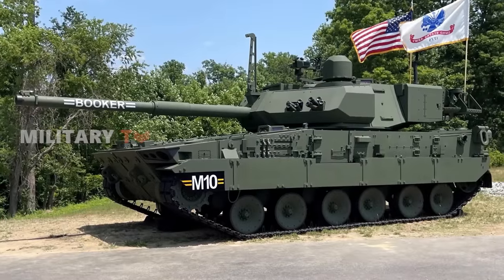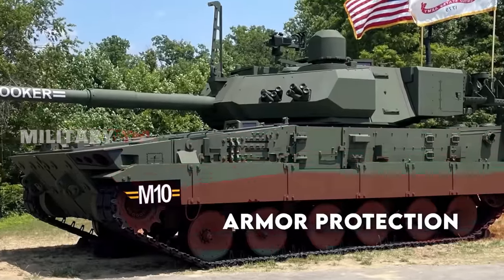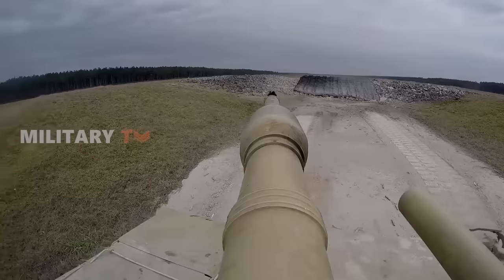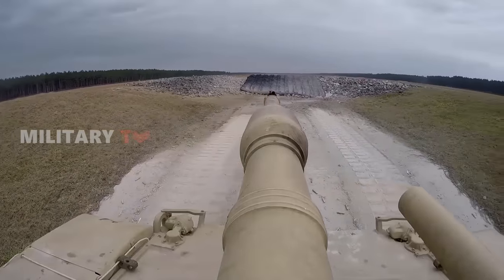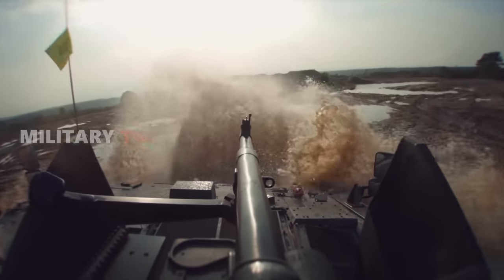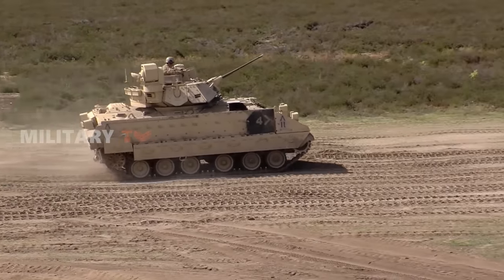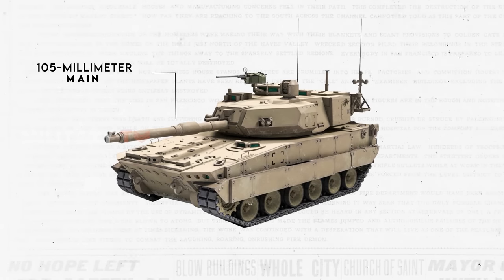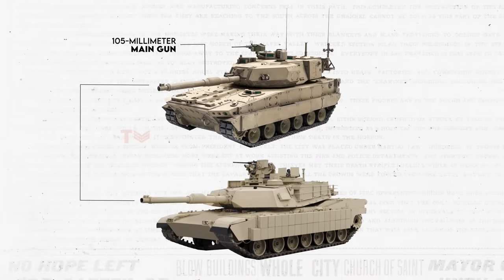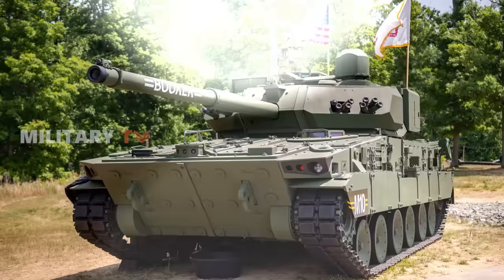What truly distinguishes the M10 Booker is its exceptional armor protection, a feature that defies the conventional notion of light tanks as lightly shielded vehicles. One key aspect where light tanks typically differ from their larger counterparts is in their armament. Light tanks generally deploy smaller caliber guns, typically ranging from 20 to 40 millimeters, designed primarily for infantry support and reconnaissance missions. The M10 Booker, on the other hand, is equipped with a 105mm main gun, a caliber more in line with the weaponry found on main battle tanks. This substantial firepower positions the M10 Booker to engage heavily armored adversaries, further underscoring its departure from the typical light tank archetype.